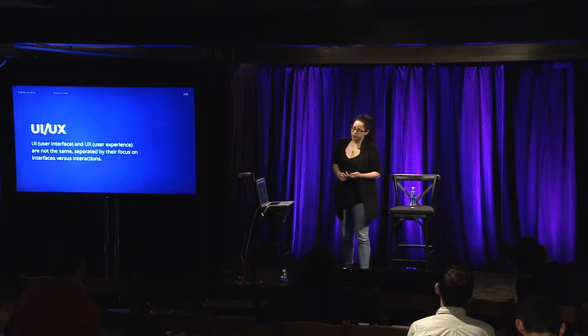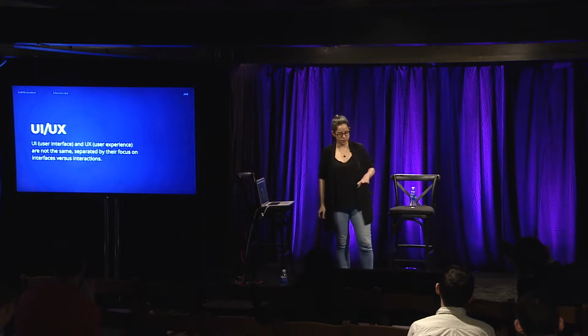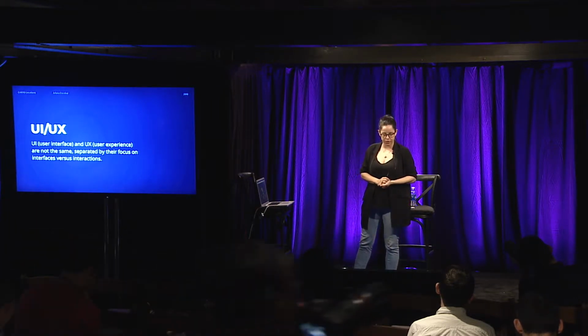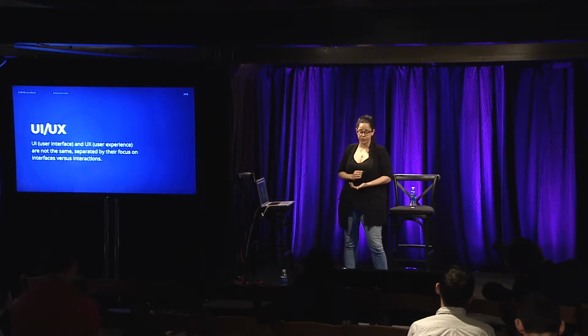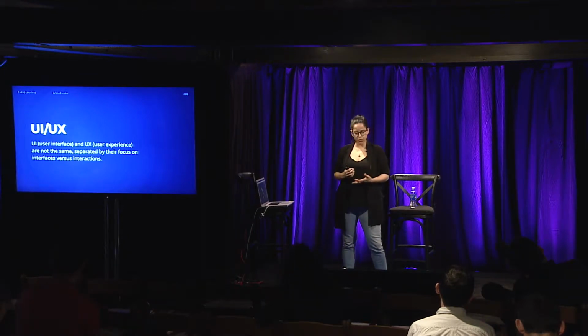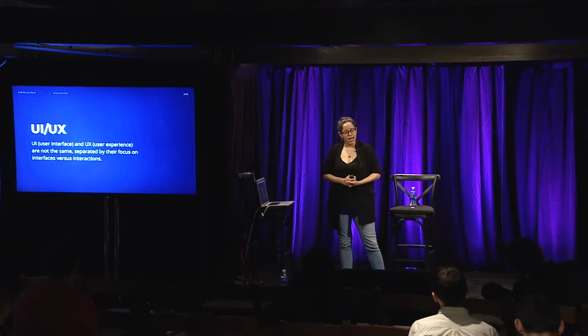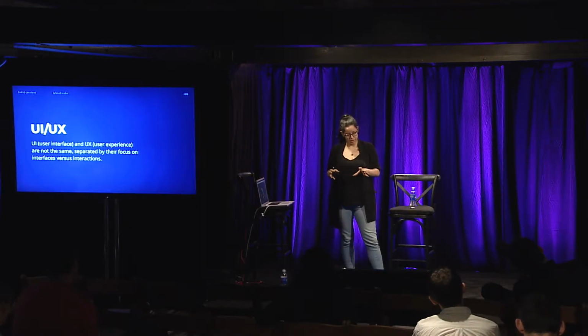So let's get a bit into specifics here. Yes, these are buzzwords that I'm sure you've seen many times now, but just to set the ground rules. UI, that stands for user interface, and UX, that stands for user experience, are just a set of guidelines to design a product. And they're not the same.